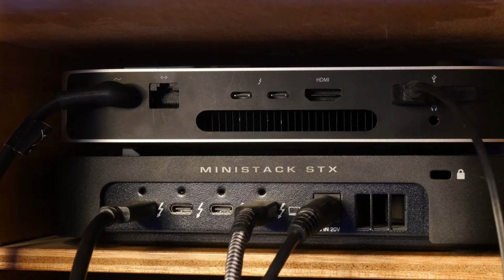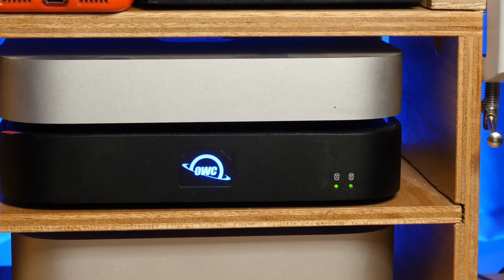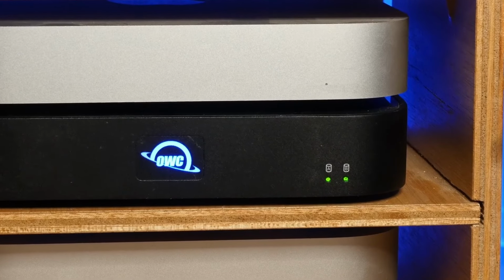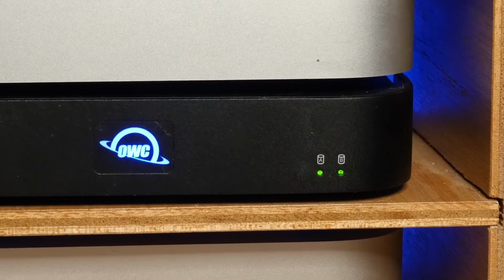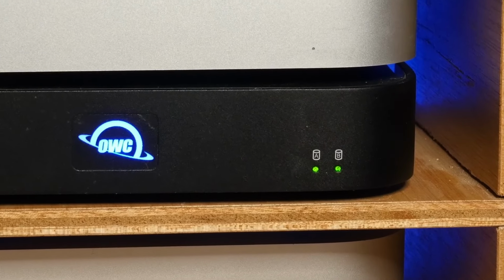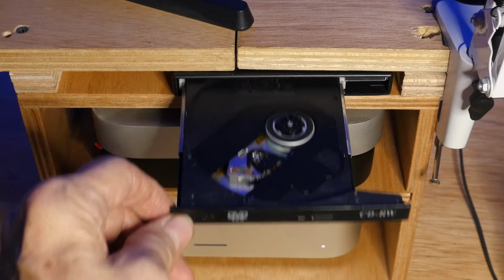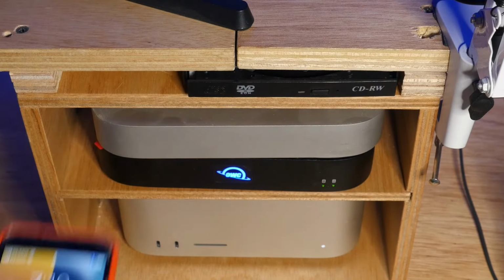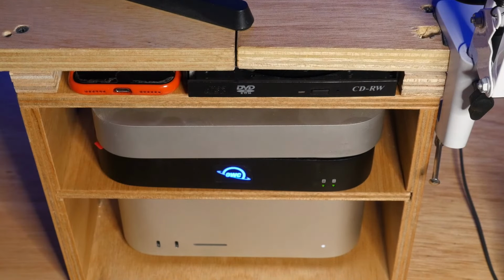The STX provides an additional 3 Thunderbolt 4 ports and serves as my primary editing drive because it contains a super fast 2 terabyte NVMe SSD that I use as my initial scratch disk and a 3.5-inch 18 terabyte drive for backup and storage. The small top shelf holds a DVD player/CD burner, which could be replaced by a Blu-ray burner, with enough space still left for storage of my iPhone.